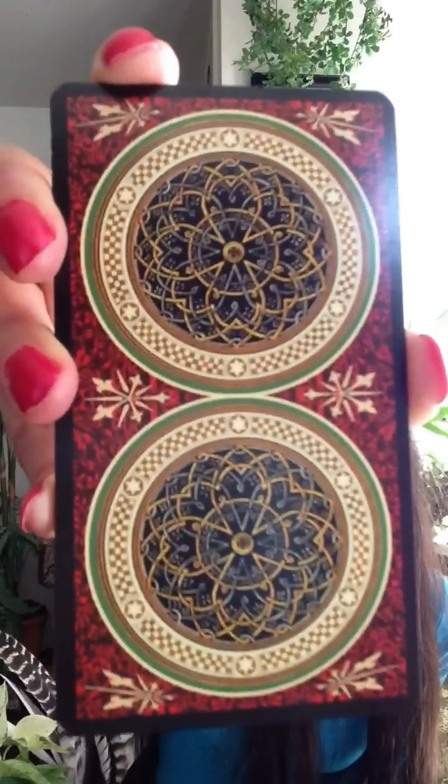It is very beautiful, and it's too bad that the cardstock is so flimsy. It's really a shame. It's a typical Lo Scarabeo with a flimsy box and a little white book that doesn't do a lot. Here is the back of the cards. Now in this deck, a lot of the images really were taken right from Botticelli's work and touched up by another artist whose name is a little hard for me to pronounce.